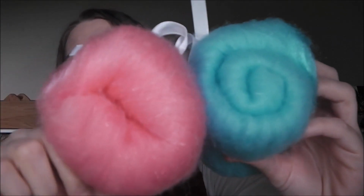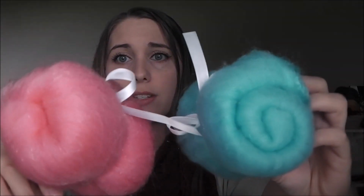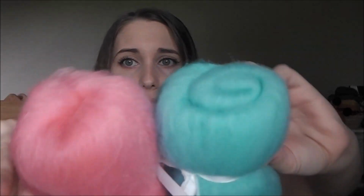So those were 1 ounce mini bats, and I also made a bunch of half ounce mini bats. These half ounce mini bats are again about 80-20 Merino Firestar, so you can see the colors. When I dyed the Merino and the Firestar, I dyed them in the same pot, so they're about the same color. That's why you don't see a change. I have a pink and a turquoise, and I actually have a whole bag of these.